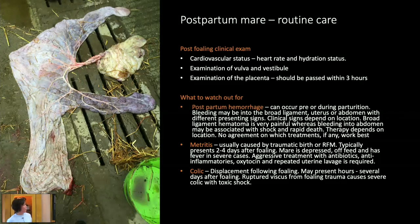The three main things to watch out for in mares in the first 24 hours of foaling would be postpartum hemorrhage. I think that's a biggie that everyone worries about. It can happen into the broad ligament, which is the area around the ovary. That usually is very painful, but is often compatible with life because the bleeding will be contained by the broad ligament. Those mares tend to be really colicky, really painful, but will usually survive.